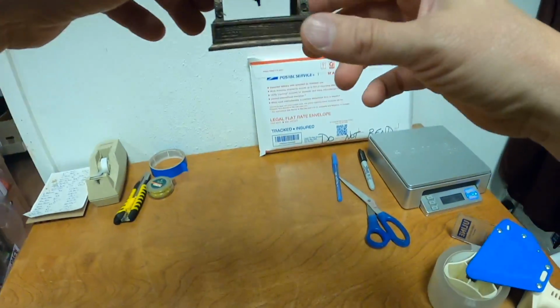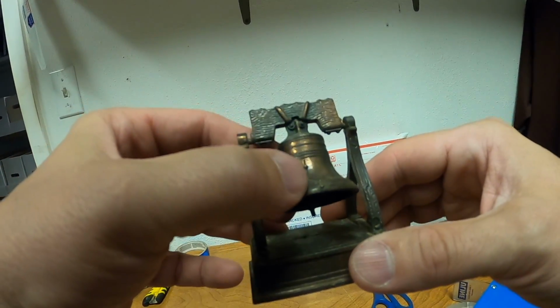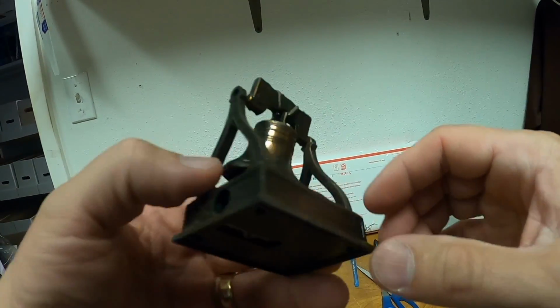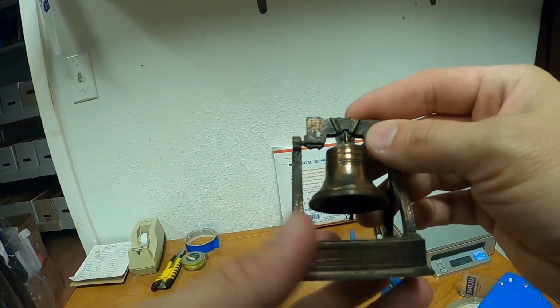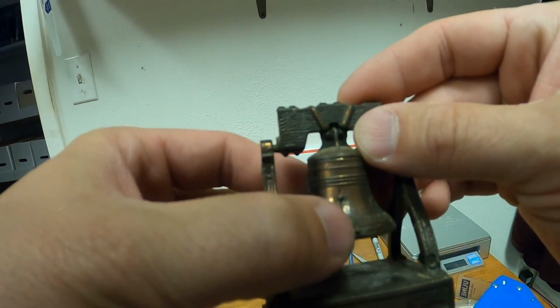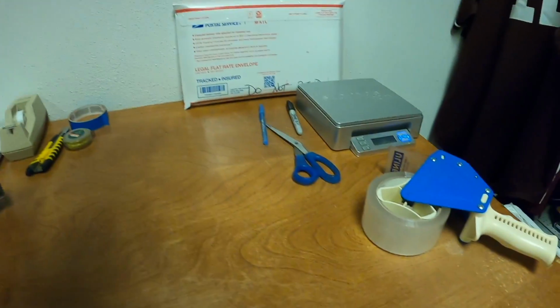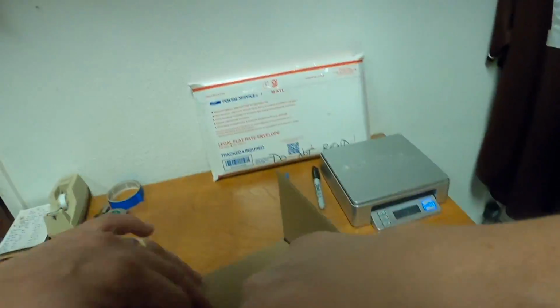And so now we have this die-cast metal pencil sharpener. And I called it the Liberty Bell because it is cracked. It does have the crack in it. There was no maker on this one. And it actually doesn't say Liberty anywhere, but you can see where they made the little crack look into it. And so we're going to ship that in an 864 box.